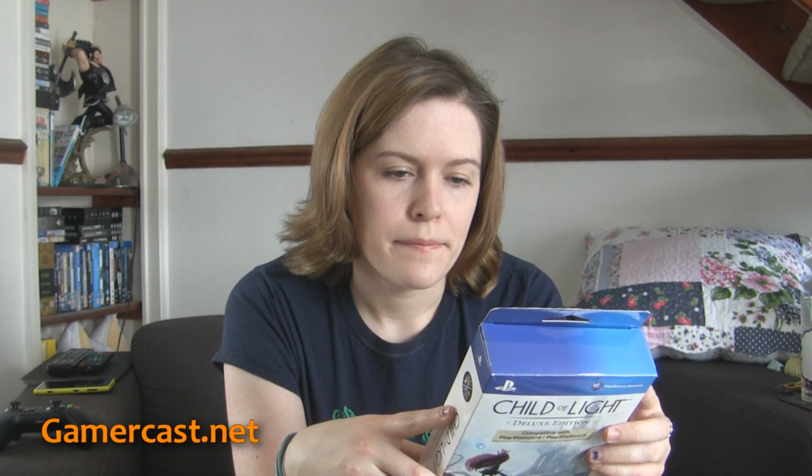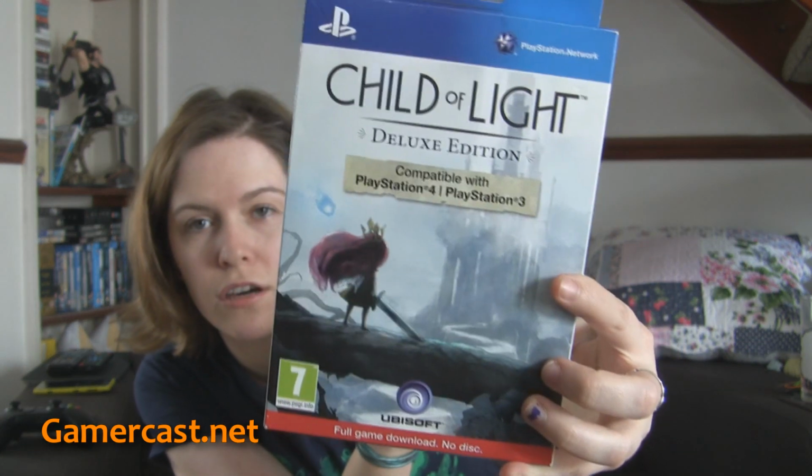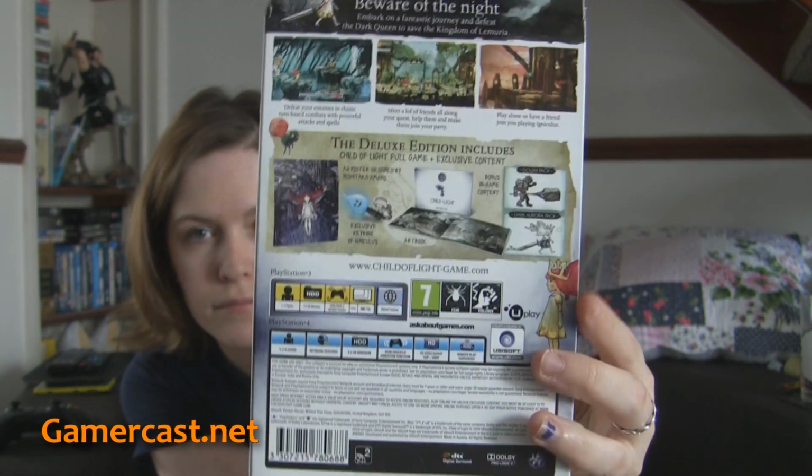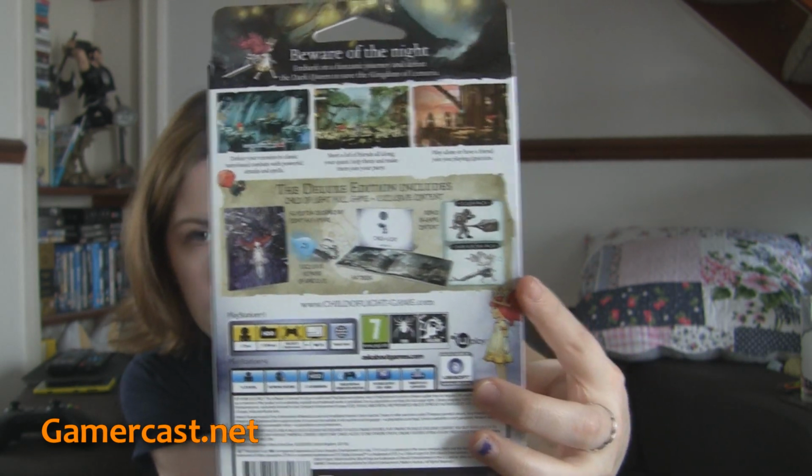So yeah, I decided to pick this one up. It costs £6 more than the standard digital version, so it's $15.99 as opposed to $9.99, which I thought was alright to get a little copy. Yeah, I guess I might as well show it. I mean, the box itself is nice. It's showing the artwork that you'll generally see in screenshots and stuff like that, and it shows you what you get on the back. I believe a lot of stores have sold out of this now.